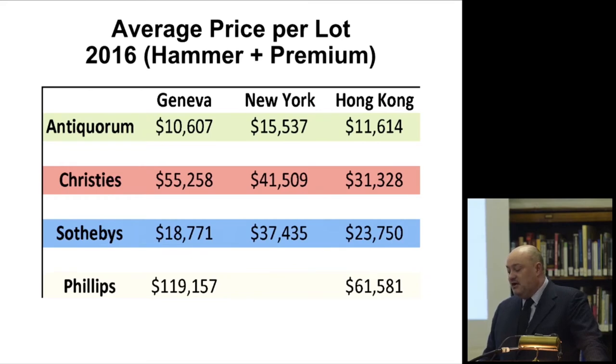Sotheby's has dropped. I did a historical on this just for fun. They kind of dropped in their average, but Philips is bringing everybody else's average up. And obviously, this can be useful for you guys if you're looking to sell a watch. Well, if you have a $10,000 watch and you think it's good to go in Geneva, you can definitely go to Antiquorum. I think you'll get better service than if you go to a Philips, where there's a $120,000 business. Keep that in mind.